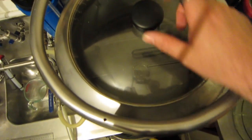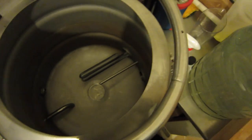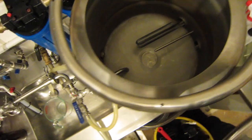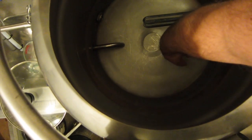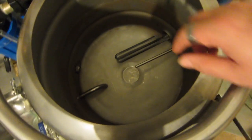This is my kettle. Hope it's clean. Ooh, it'd be wrong showing a dirty kettle, wouldn't it? Oh yeah, it's not too bad. Let's get the lid out of the way. My kettle also has a dip tube, but it doesn't go to the centre. The reason it doesn't go to the centre is so that this area here, which is lower down, is dead space for hop residue to be left over after the boil. Okay, so I'm just sort of sucking from the side up.